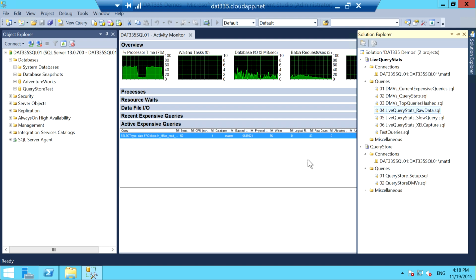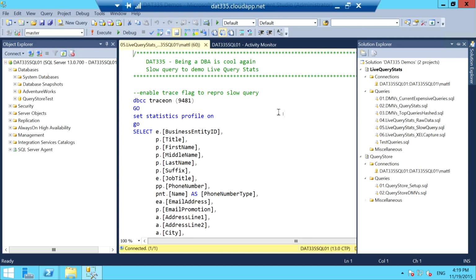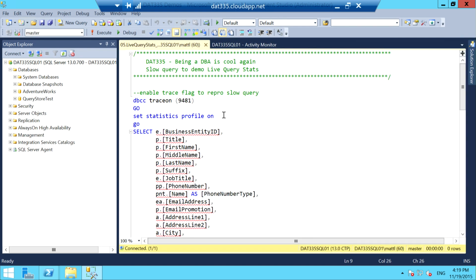The other thing I want to note about that question, because it's a good point I was going to go into, is that I mentioned I was only tracking the data with one query. We actually have to turn this on before we'll see that live query stats data. When I clicked on Activity Monitor, one of the queries had the live query stats option grayed out, because I hadn't enabled what we call the statistics profile infrastructure.